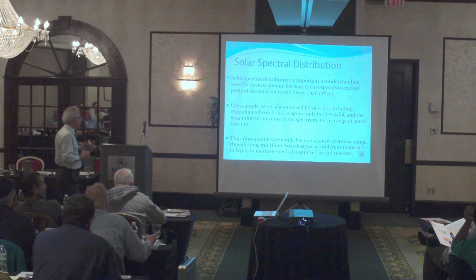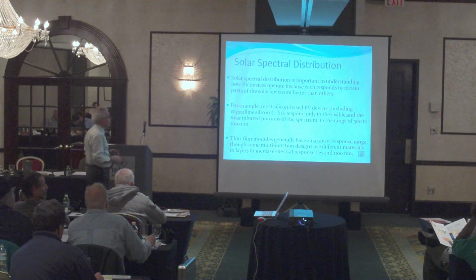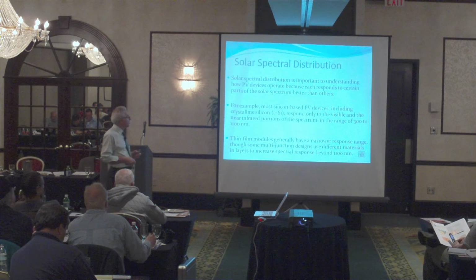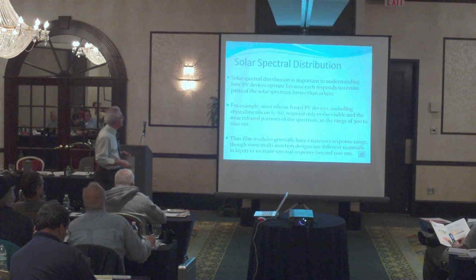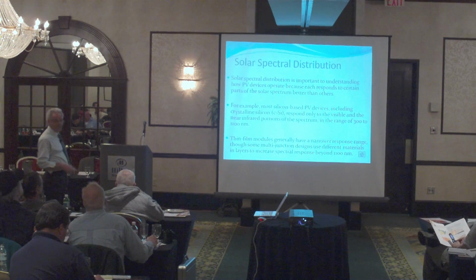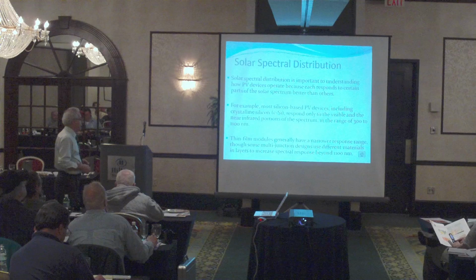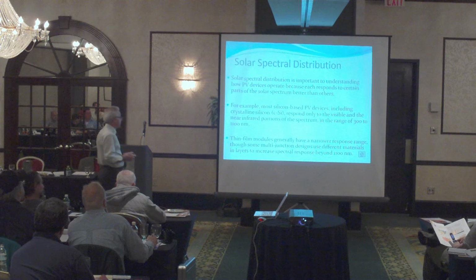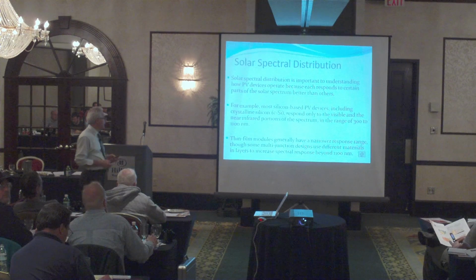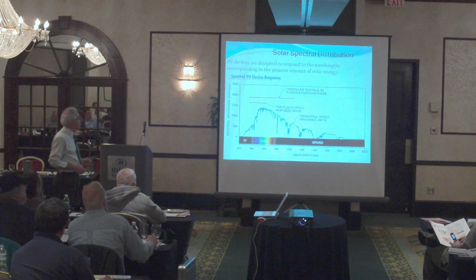Silicon-based devices, including crystalline silicon, respond only to the visible light and the near-infrared portion of the spectrum, between 300 to 1100 nanometers. Thin film modules respond differently, and they have different types of responses. Some of the multi-junction devices use different kinds of materials in order to improve the spectral response.